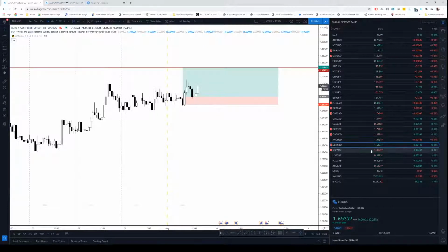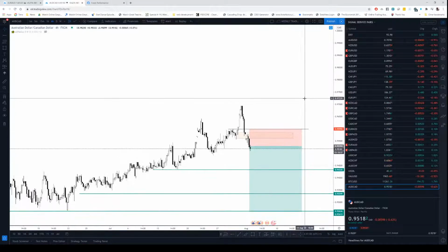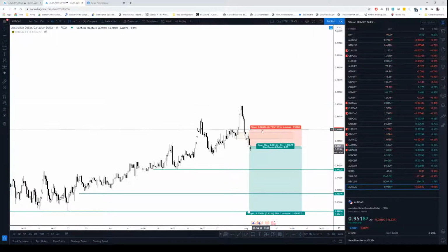add the Aussie CAD to your watch list, and yeah, it's here. Add the Aussie CAD to your watch list and take this trade. Yeah, take this trade. Okay, I'm gonna send it in there, for others to take advantage of it.